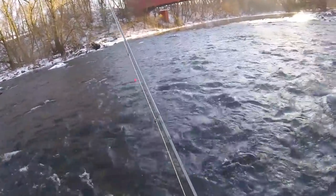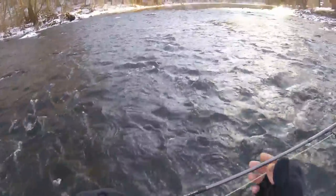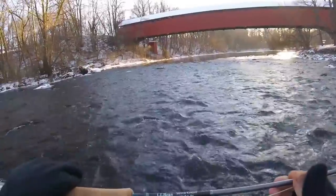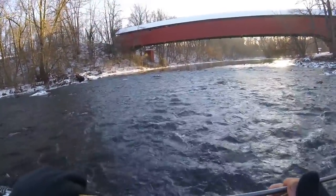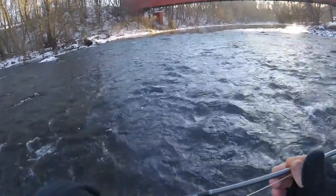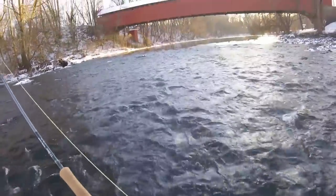What else? I told you today, this is an LL Bean Silver Ghost. I'll show it to you here. LL Bean Silver Ghost, this is 11 foot. I thought it was 11 and a half. You've got to excuse me, I apologize. 11 foot, 6 weight switch rod, and I have the small butt on here. They twist off and on.